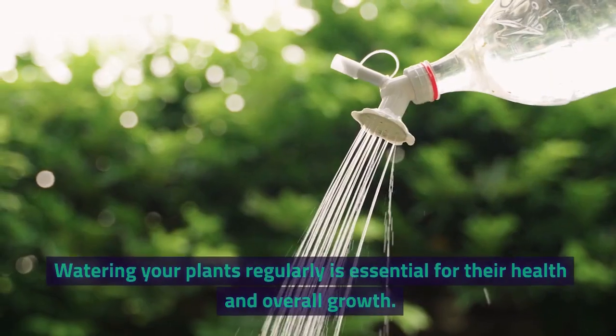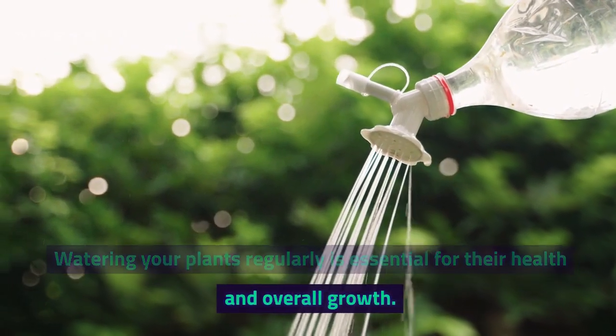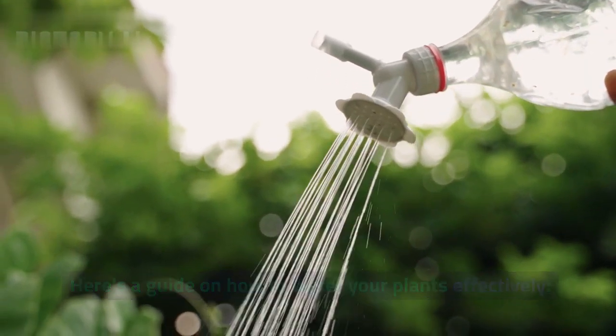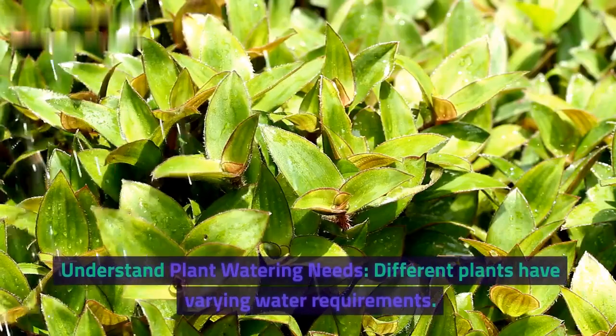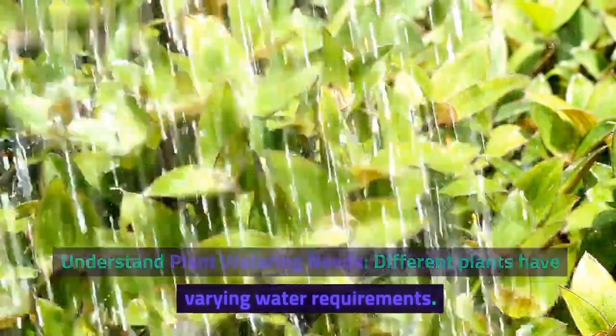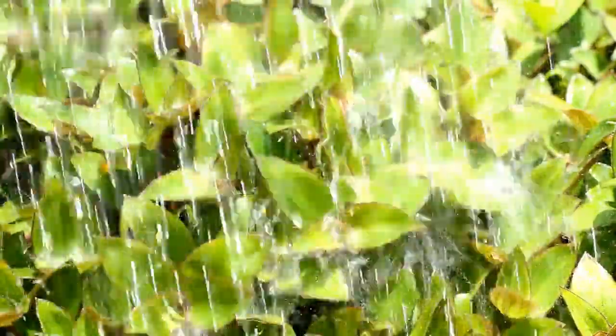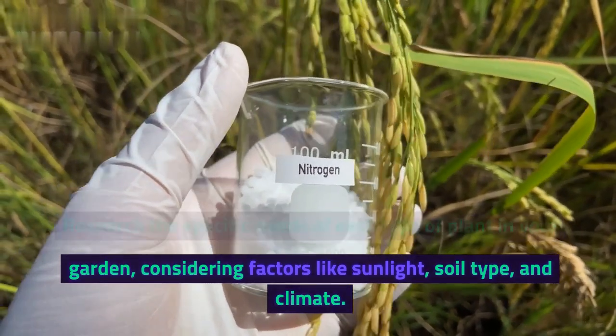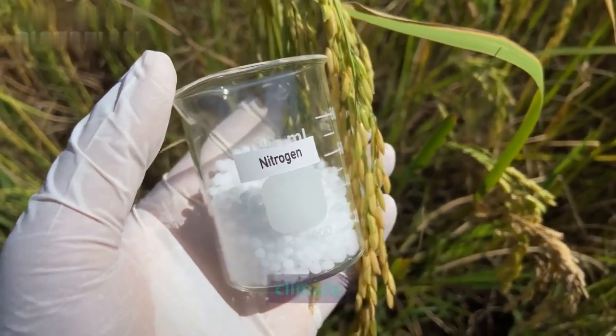6. Watering your plants regularly is essential for their health and overall growth. Here's a guide on how to water your plants effectively. 1. Understand plant watering needs. Different plants have varying water requirements. Research the specific needs of each type of plant in your garden, considering factors like sunlight, soil type, and climate.